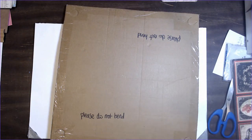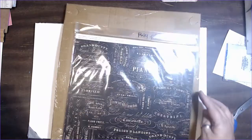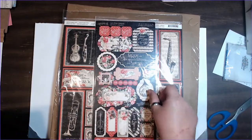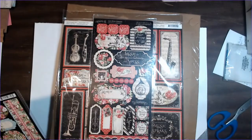Well, I bought some paper, because I'm a sucker for Graphic 45. So I bought some Graphic 45. This is the Love Notes collection. And then I also got some stickers that go with the Love Notes collection. It's only half a set, but, you know, I got the stickers.